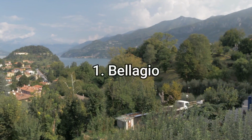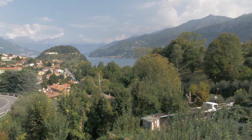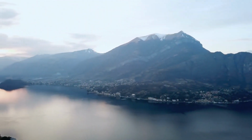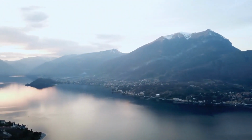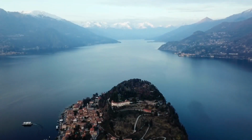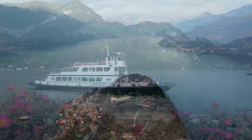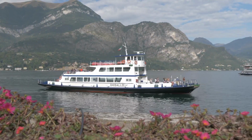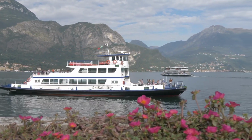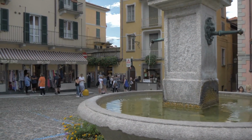Number 1. Bellagio. One of the most famous towns of Lake Como, Bellagio, with its stunning waters and mesmerizing flowers, is one you can't miss out on. It is often said that any trip to the famous Lake Como would be utterly incomplete if one doesn't visit this lovely town. When we talk about all of the beautiful regions of Lombardy, Italy, Lake Como wins the spot at the top of the list.